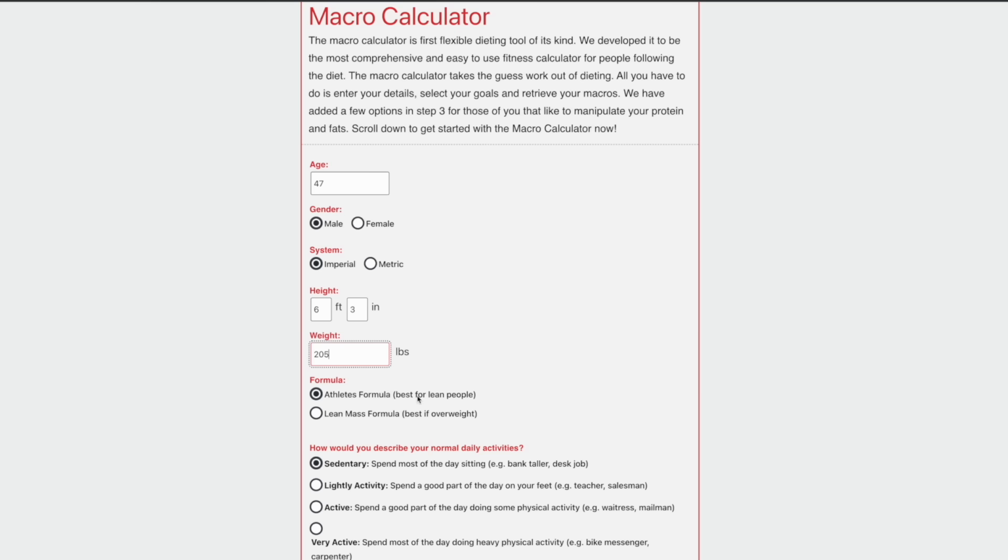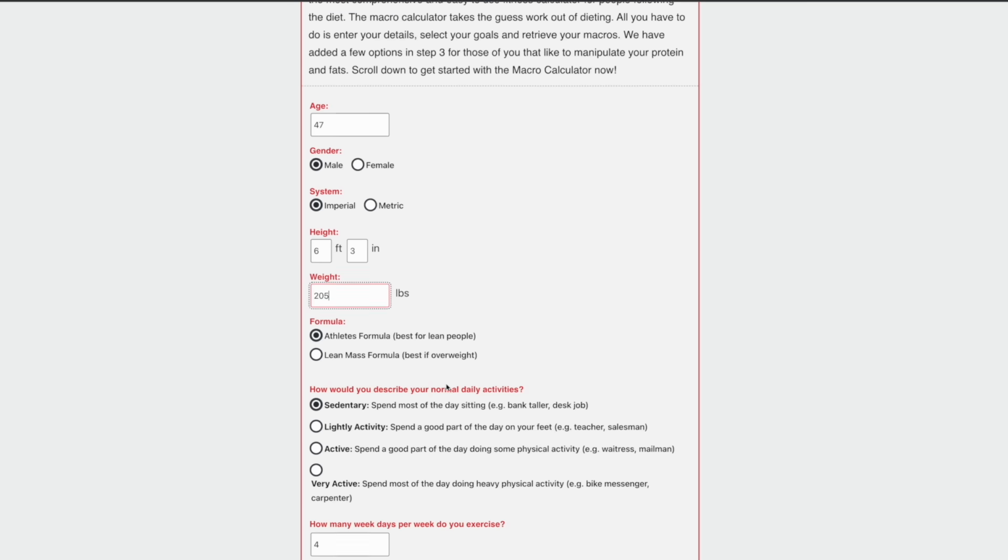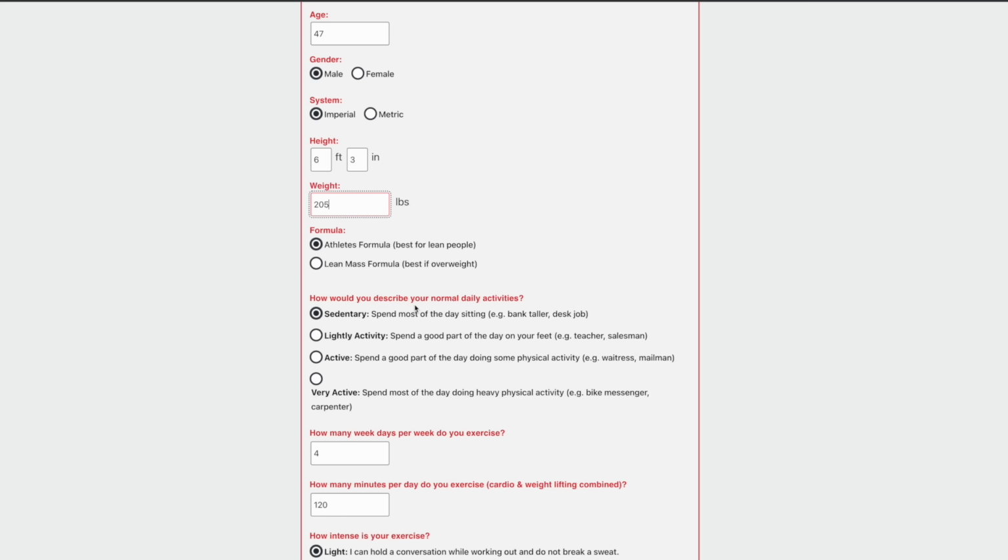Now these formulas are described. Athlete, best for lean. Lean, best if you're overweight. I'm definitely lean, so we're gonna do the athlete's formula. I'm definitely not sedentary. I'd say I'm more light activity.